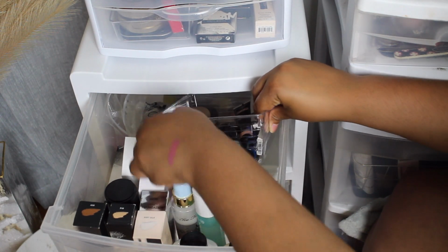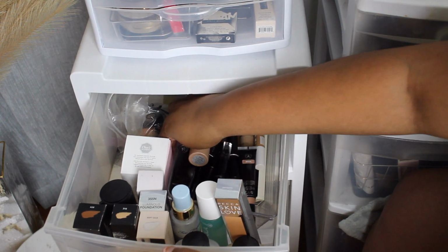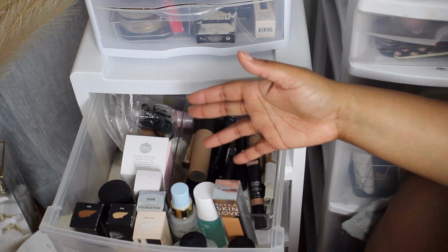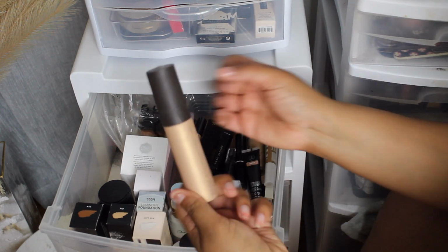Someone was on the Dollar Tree website complaining that they bought 12 of them in a pack. Dollar Tree does it where you can buy stuff in bulk online. So they bought it and they said like half of them came cracked. So be careful with that. But I was fortunate to be able to get some at the Dollar Tree.